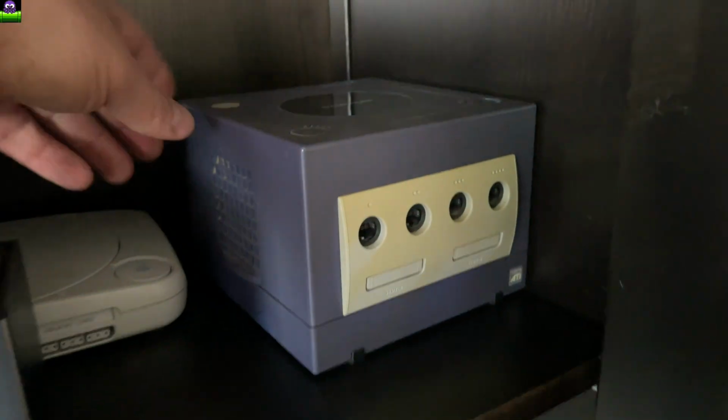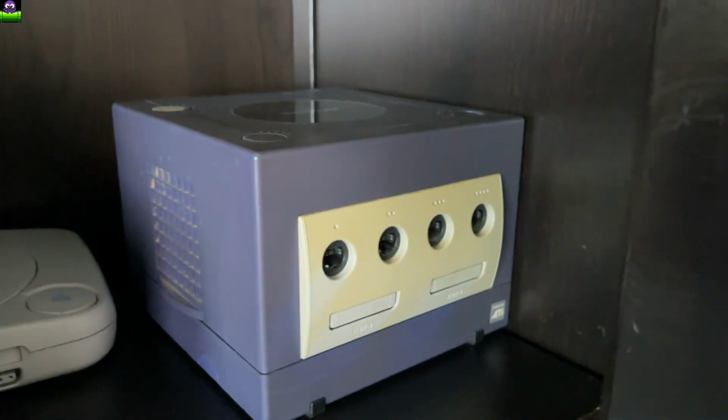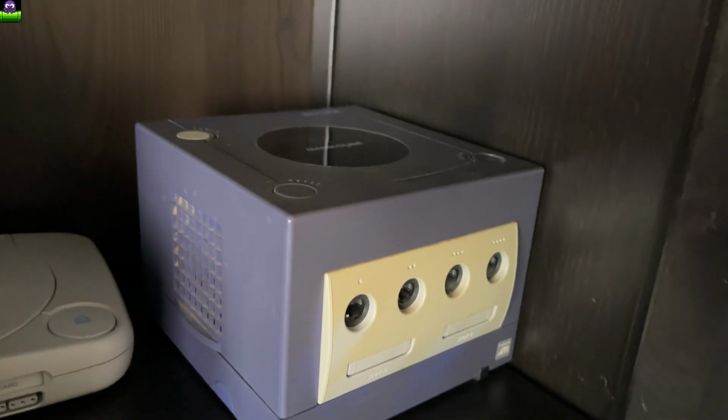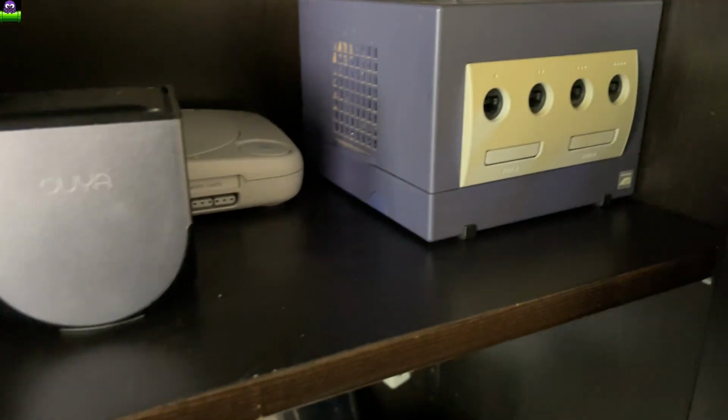But yeah, this was a terrific console, and it was great. I played some excellent games on here, including Wind Waker and Twilight Princess, and some other stuff. There's Mario Sunshine and a few other things.